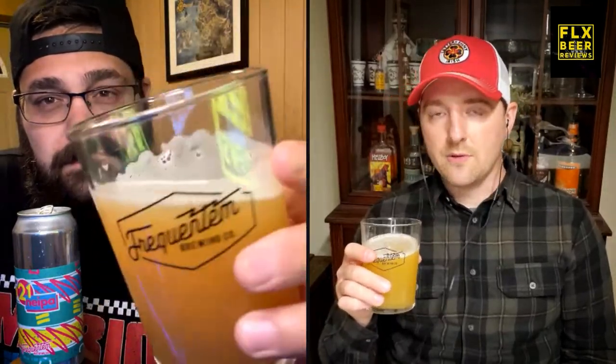It's pretty smooth on the mouthfeel. It's drinking a lot lighter than I thought it would. I mean, for some of the IPAs we've had from Frequentum, at 6.5%, yeah, it's light. You know what I mean? Because a lot of them are 7%, 8% double IPAs.